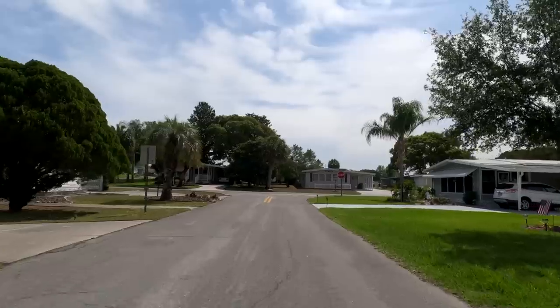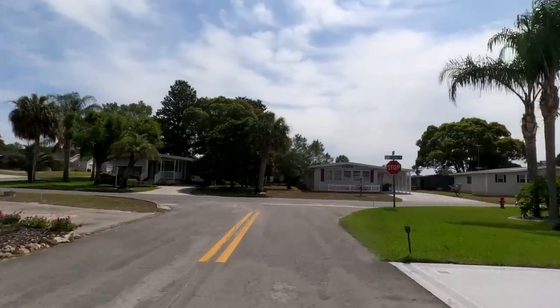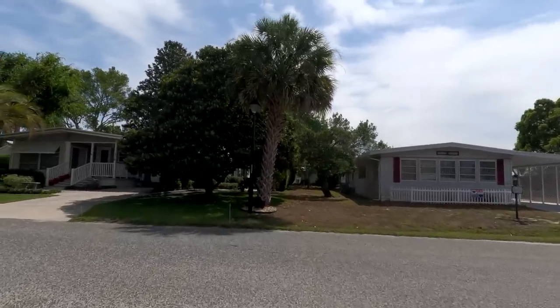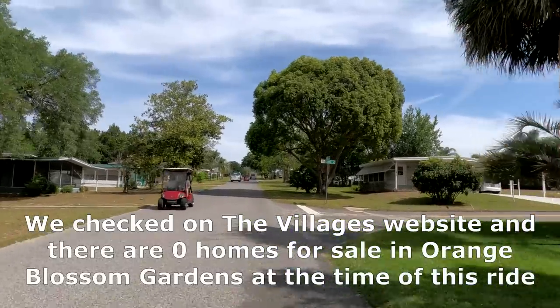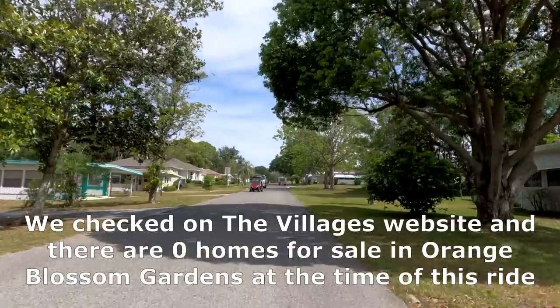Now, I noticed when we moved here that these homes occasionally were available for around $100,000. But now, I don't think you could buy many of them for $200,000. Well, even so, $200,000, that's a value. A lot of people love it up here.